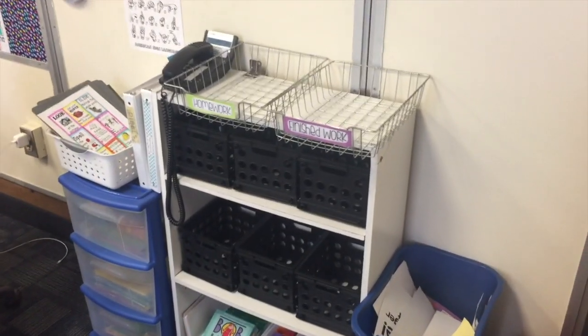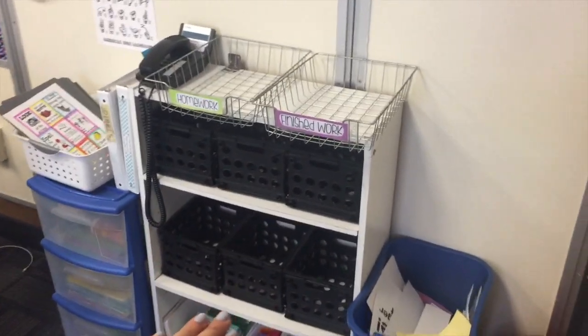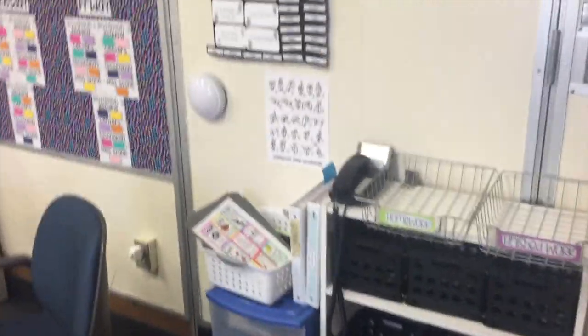So here goes. Okay, we're gonna start right by the door where I have my old-fashioned pencil sharpener, garbage recycling bin, and emergency backpack. My back is touching the door to the classroom right now. This shelf is guided reading. Those baskets will hold groups' work, and that's my guided reading supplies. Self-explanatory, more guided reading supplies.